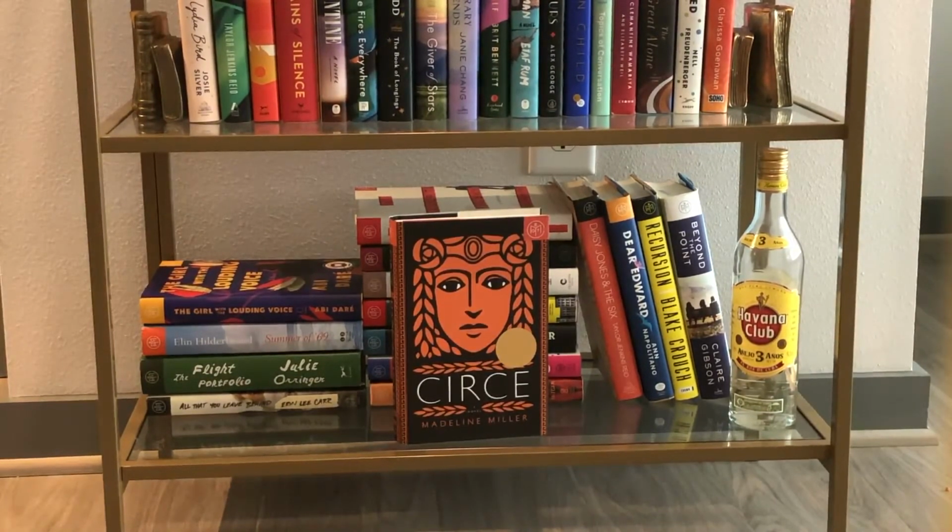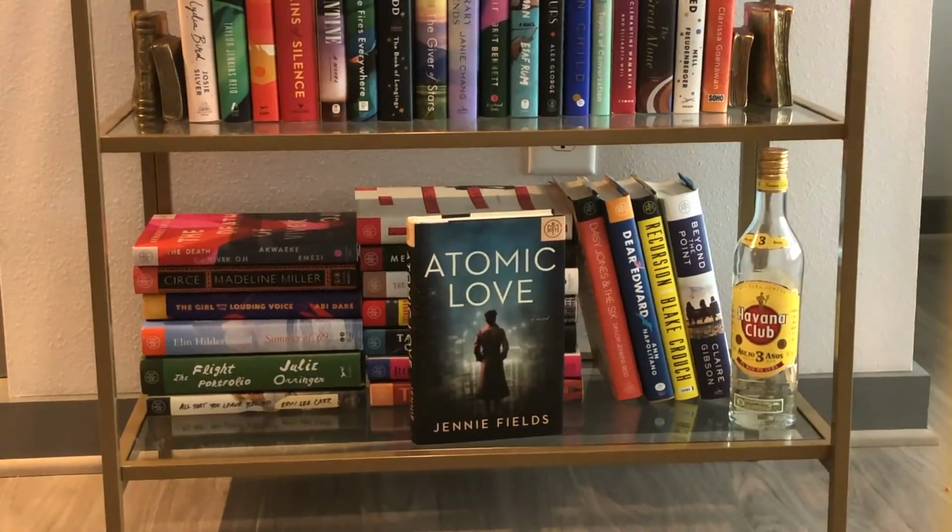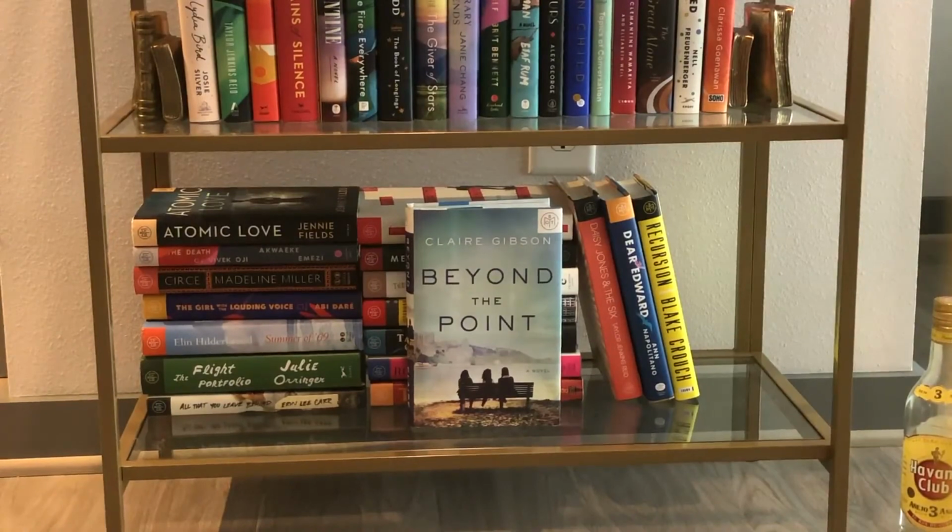Circe, still don't know how to say it, by Madeline Miller. Did not really care for this book either. The Death of Vivek Oji by Akwaeke Emezi. Atomic Love by Jennie Fields. Beyond the Point by Claire Gibson.